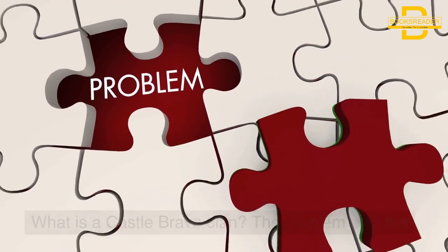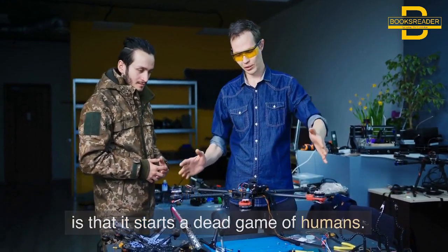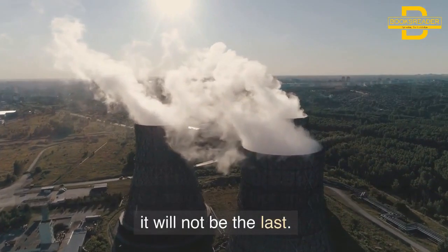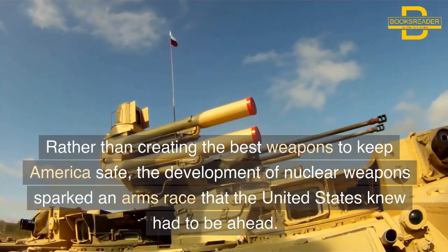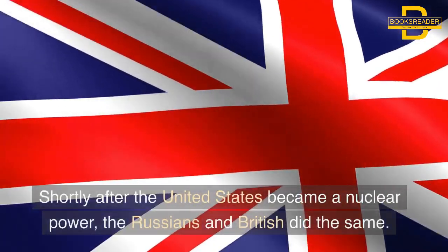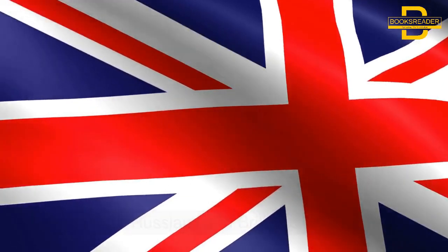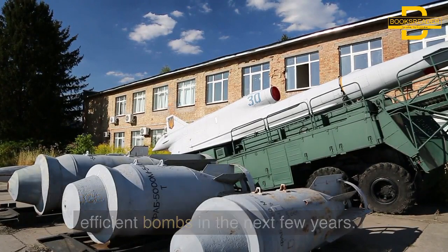The problem with releasing any new military technology into the world is that it starts a deadly game among humans. The United States may be the first nuclear power, but it will not be the last. Rather than creating the best weapons to keep America safe, the development of nuclear weapons sparked an arms race that the United States knew it had to win. Shortly after the United States became a nuclear power, the Russians and British did the same. The race to make more powerful and more efficient bombs accelerated in the next few years.